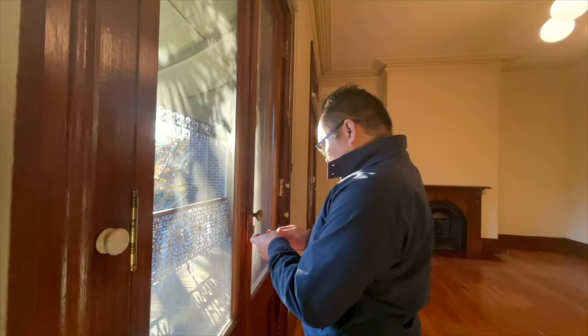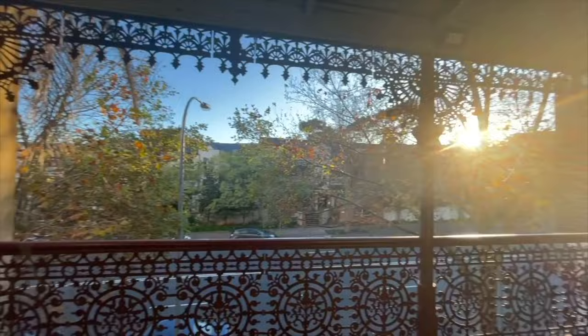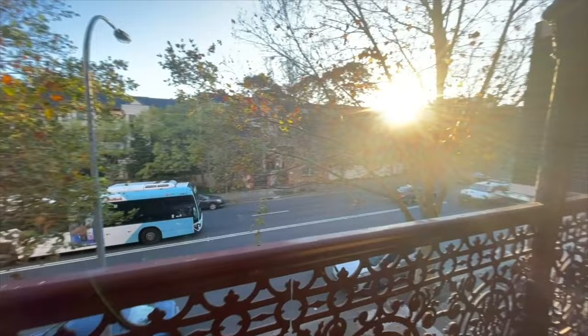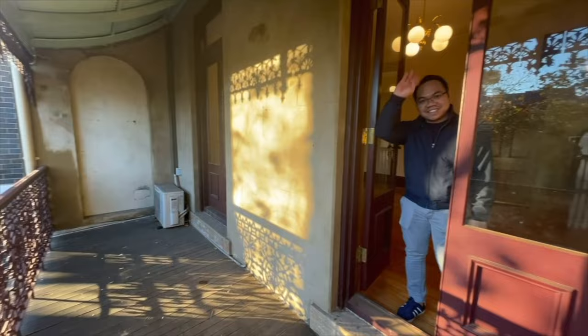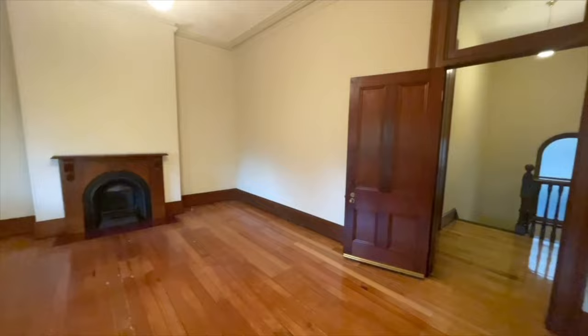We get lots of sunshine here early in the morning. And of course, you get a nice view outside. You'd see trees, you'd see cars because it's the main highway. You'd also see buses. And you'd also see people walking their dogs. Hello. We can't wait to bring our easels and canvas in this area and be creative.